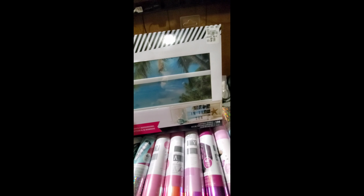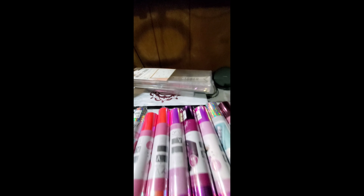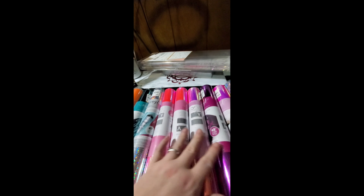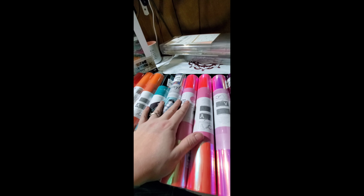So I thought that was super cute. I had that for $7.99. So I got the black, the magnets, and all the vinyl. I think I spent $100 at Joann's for all of this, which I don't think is bad at all, considering the vinyl can be up to $17.99. So, I mean, that's pretty good. So I think I did awesome.